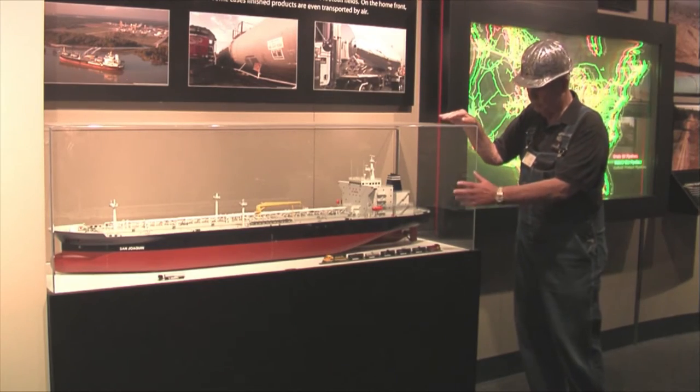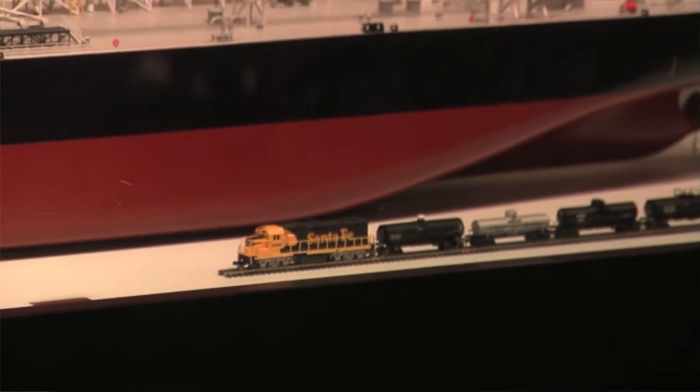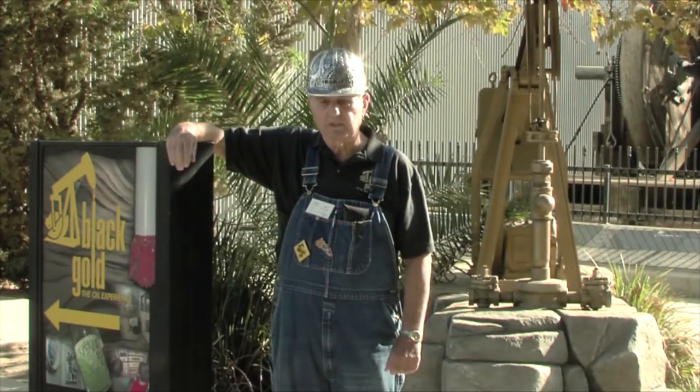Built to give you an idea of the size compared to a railroad track. It's amazing. It's a fantastic exhibit, and it's used not just by school children, which we do get a lot of school tours, but also by oil companies that use this as an orientation tool for new employees. And it's really a great setup. Like I say, besides educational, it's very entertaining.